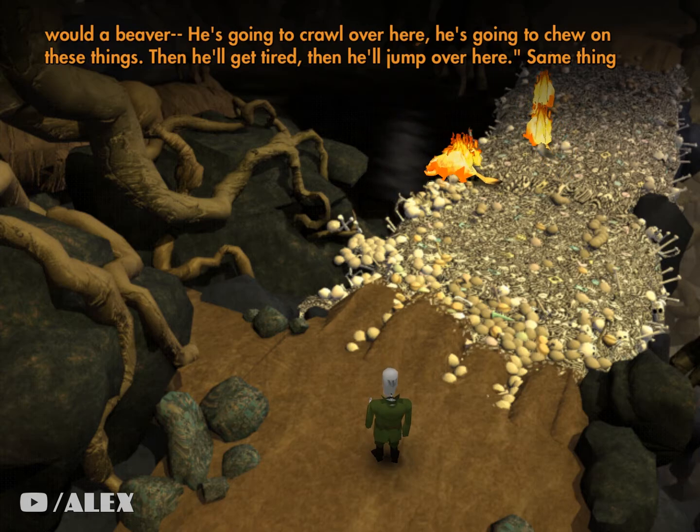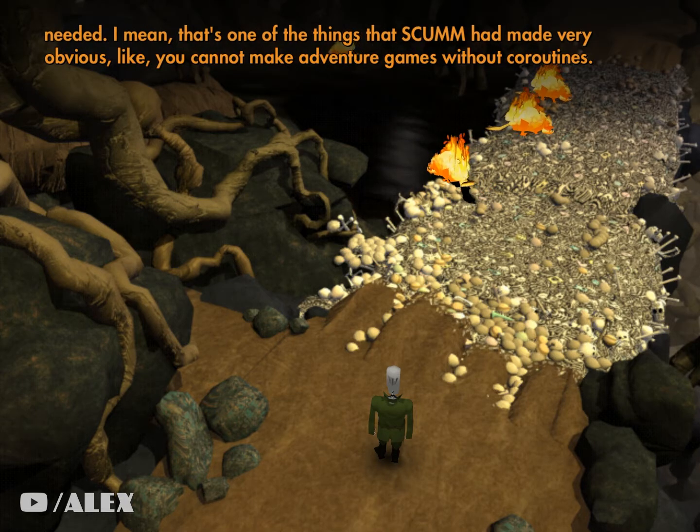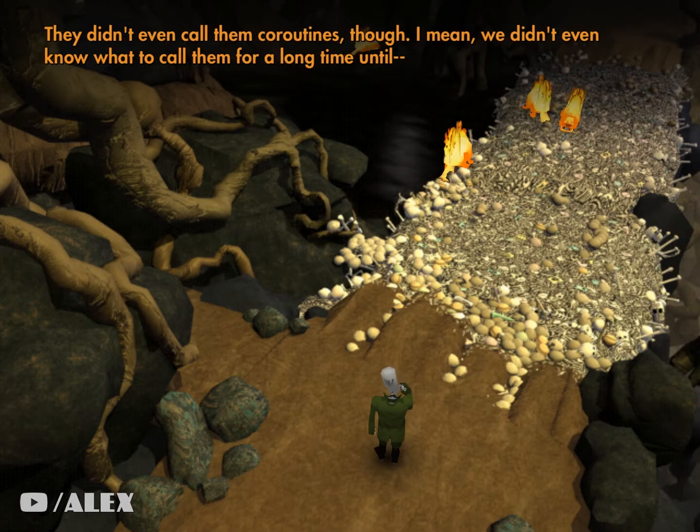He's going to crawl over here, and he's going to chew on these things, and then he'll get tired, and then he'll jump over here. The same thing with the pigeons and anything else. And again, I didn't have to think about the fact that they were needed. They were obviously needed. That's one of the things that Scum had made very obvious: you cannot make adventure games without coroutines.